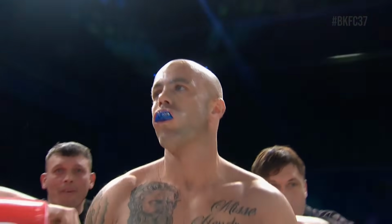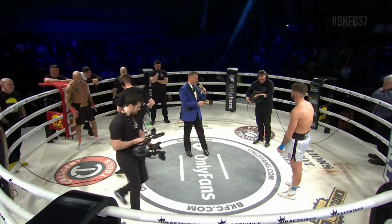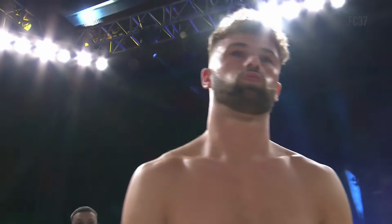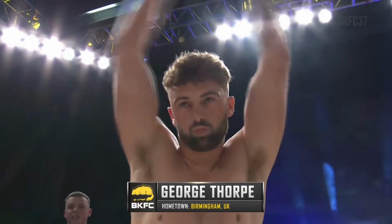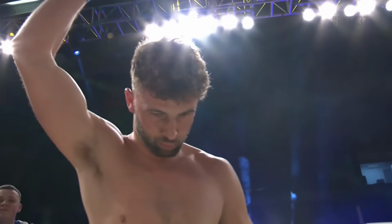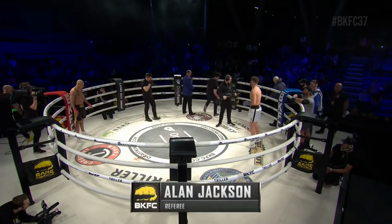And across the ring, his opponent, fighting out of the blue corner. Tonight he wears white and black. He stands 6 feet 2 inches tall. His official weight, 177.6 pounds. Tonight, he makes his BKFC debut. Fighting out of Birmingham, England, there he is, gorgeous George. In charge of the action, Alan Jackson.